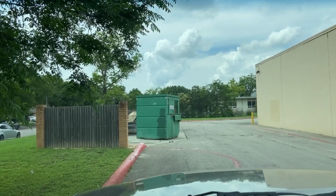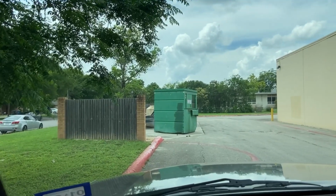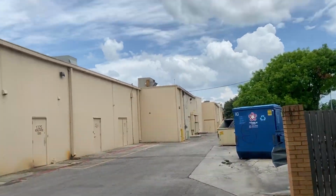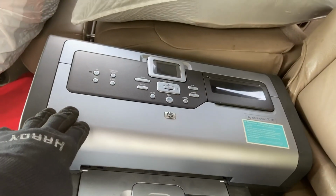But the very first dumpster I hit, guys, I've got to show you. I usually don't like doing show and tells where I do the diving, but this is part of it. So that's the first dumpster I dove at right there. And these were setting outside of the dumpster. It had a sign on this one for free. Please take, free. Has the cord, even has some ink in there.